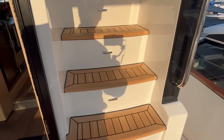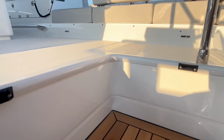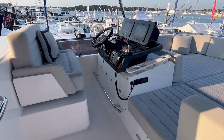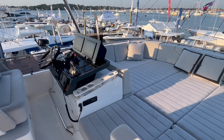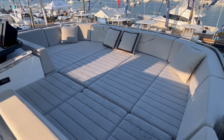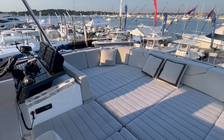Let's take a look at the flybridge next. A nice set of stairs, not a ladder, so it's a pretty simple way to get up. And look at this sun pad. This is the ultimate lounge. It's got to be 12 feet wide and 10 feet long.